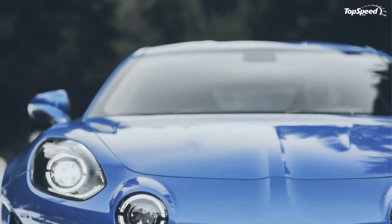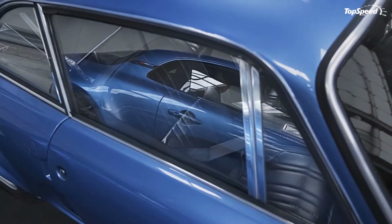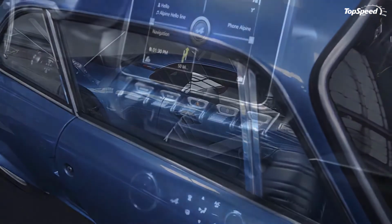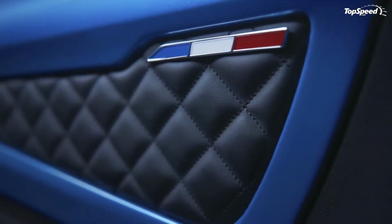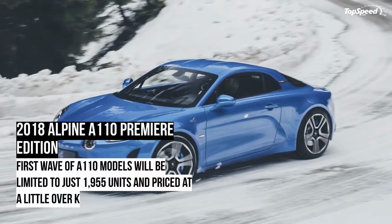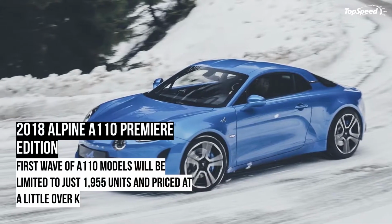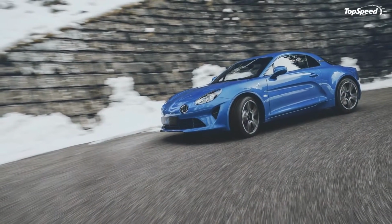Alpine A110 must prove itself against the competition. Truth be told, there's really very little about the Alpine A110 Premiere Edition that qualifies as exclusive features. Granted, the full details about the first release sports car have not yet been revealed, and I suspect that Alpine has more to offer in the way of features than what's already been announced.